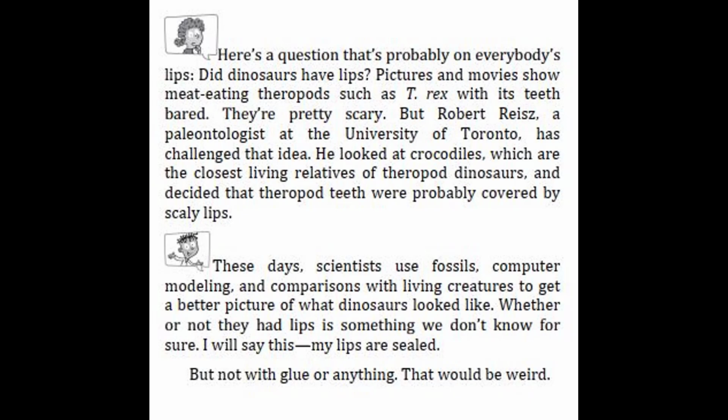Here's a question that's probably on everybody's lips. Did dinosaurs have lips? Pictures in movies show meat-eating theropods, such as a T-Rex, with its teeth bared. They're pretty scary. But Robert Rice, a paleontologist at the University of Toronto, has challenged that idea. He looked at crocodiles, which are the closest living relatives of theropod dinosaurs, and decided that theropod teeth were probably covered by scaly lips.